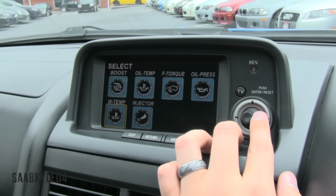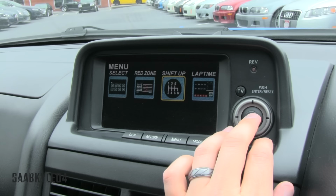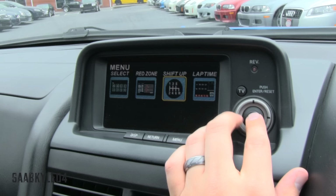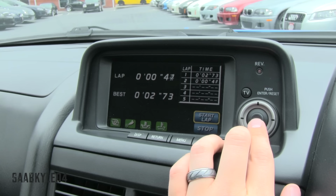Between menu and mode, you can basically go through the different system functions as well as customize a few of the various screens. You can even program a shift light through an LED indicator in the top right-hand corner of the unit. The red zone screen incorporates programmable warning indicators when things reach certain temperatures or levels. The lap timer screen is another pretty cool setup where really the data logging comes more into play that you could download and compare at a later time.